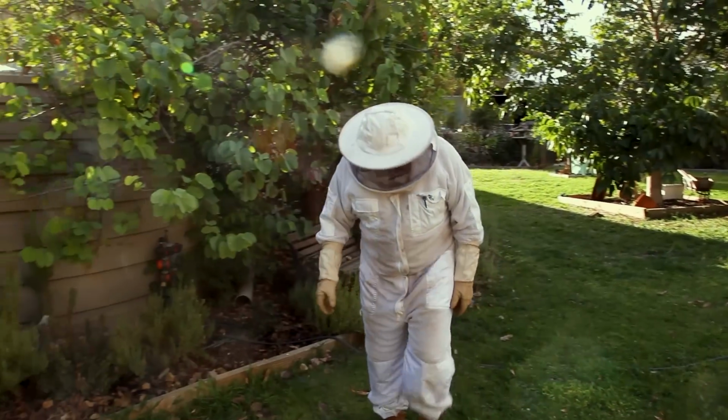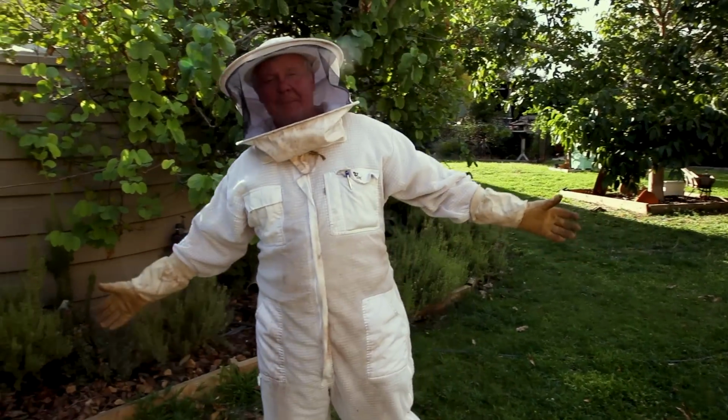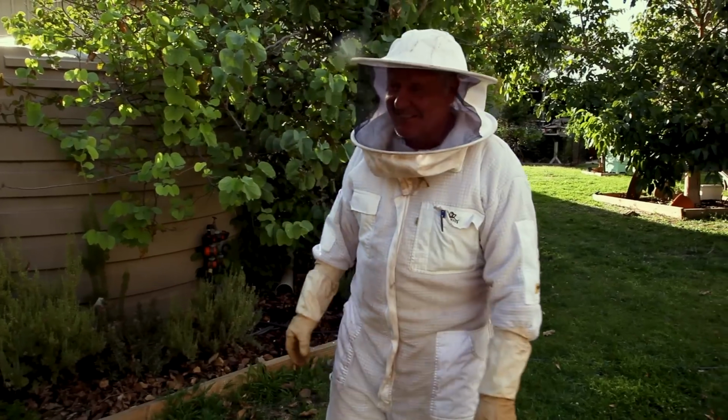Holy shit, that's ridiculously hot. But actually it's not so bad now. I think it's only about 38 in the shade, so that's all good.